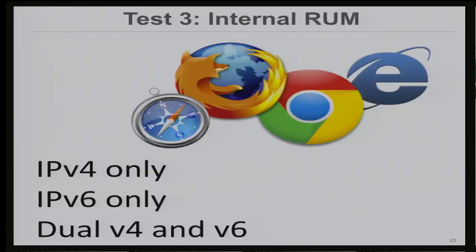So we learned a lot from Atlas. We wanted to understand our availability, but we needed more data. That's why we launched our own RUM to basically test 3 different objects. We were calling a v4 object, a v6 only address, and a dual address, just to make sure to understand the availability of these 3, as well as the difference between the latencies.